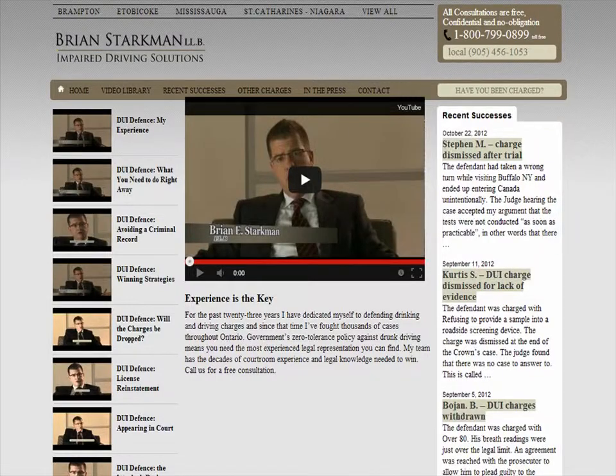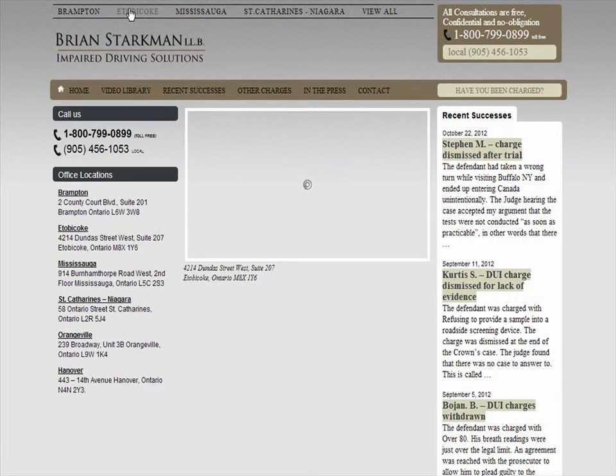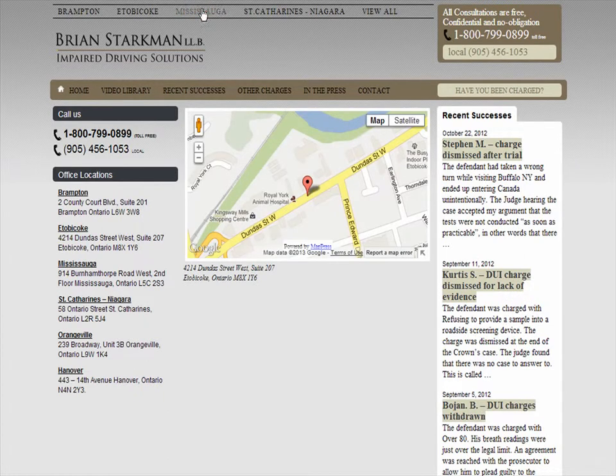Here is a lawyer's website that uses WordPress. Up here we have different pages, and they're not utilizing too many posts on this website. They're using this strictly as a website and not a blog. That's fine. You can use it as a blog. You can use it as a website.